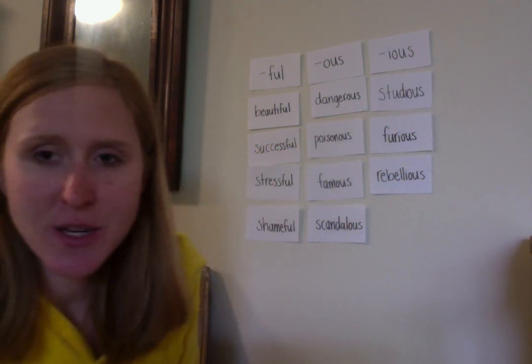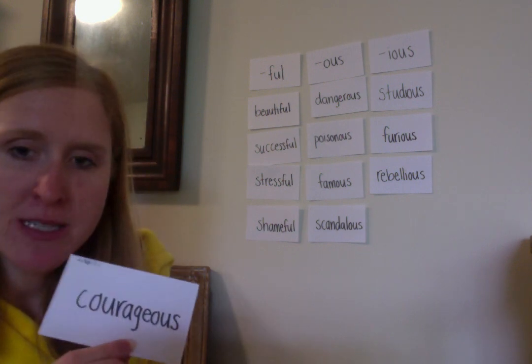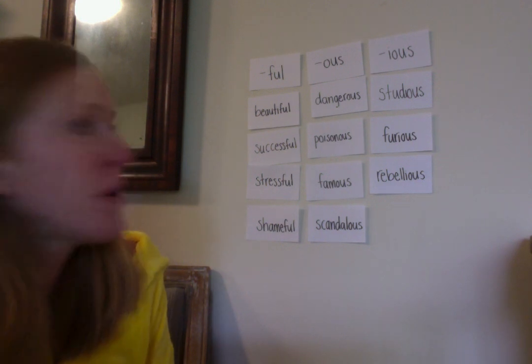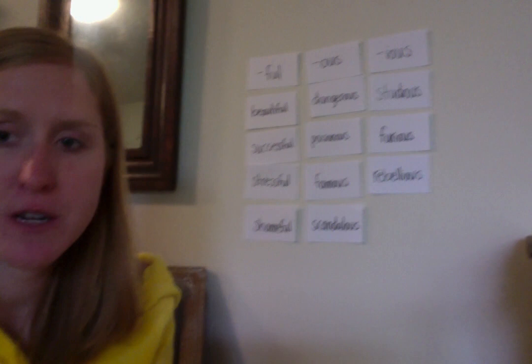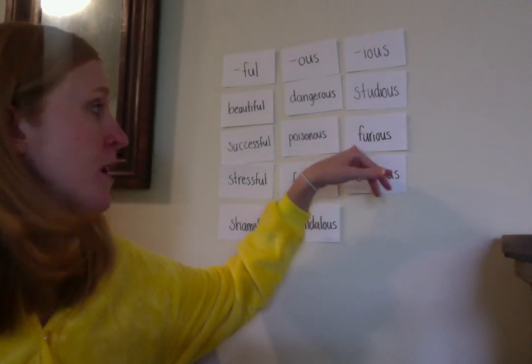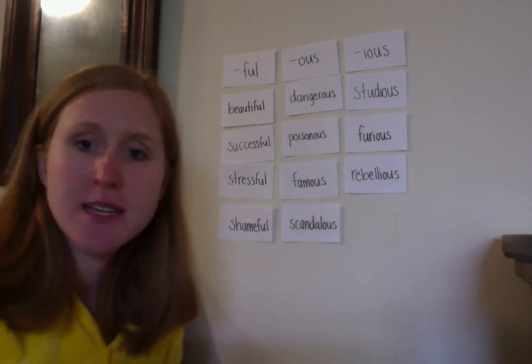So 2 things I notice. First, there's a word that I've kept back, courageous, that we'll go over in a second because I don't really see a great spot for it there. But one thing I want to point out is something that we notice with a lot of our different word patterns. Study is the base word here. Fury is the base word here. Those 2 words both end in a Y.